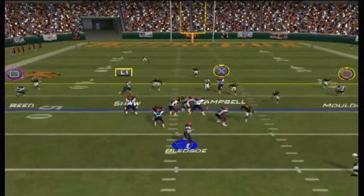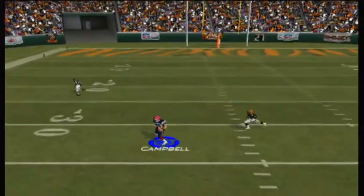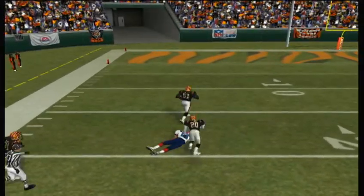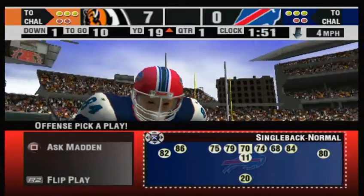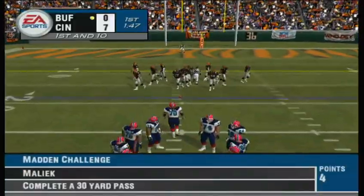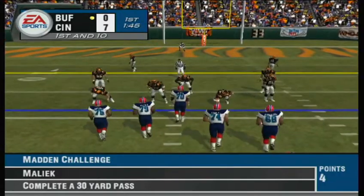Dropping back to pass on first down. He surveys the field, throws it, the 30. Big time play by Campbell. You talk about making it look easy out there. He caught that, and he made it look very easy. It's 1st and 10. Ball on the 19-yard line.